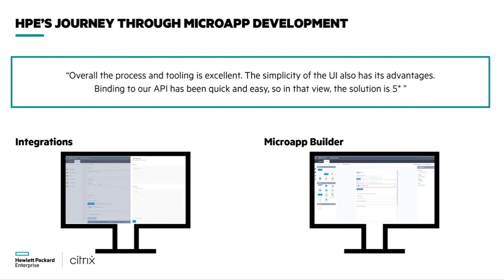Now, I did promise you, I know we're in a developer-focused conference here, that I'd give you some highlights on our microapp development journey. We've been through this a number of times. We've been working with Citrix for a very long time with the Workspace product, and we develop a large number of microapps for our customers as well. So I asked the lead developers that I work with to give me a quote that I could frame up on a slide. And from their perspective, this is really an excellent tool set. It's nice and simple, so we can drive quick employee interactions that save time in a relatively easy to develop environment.